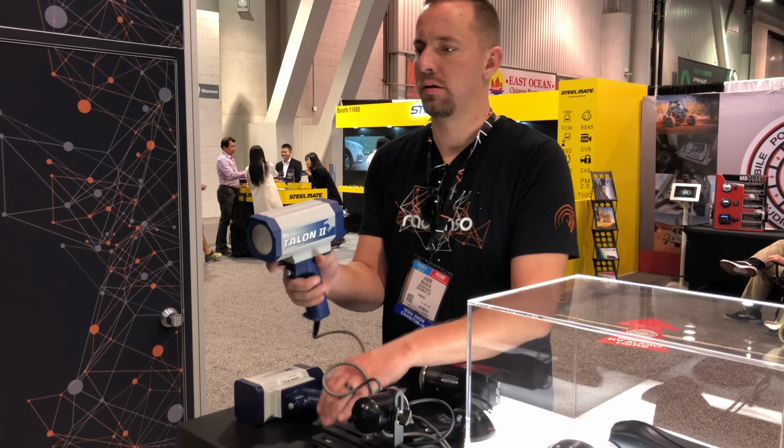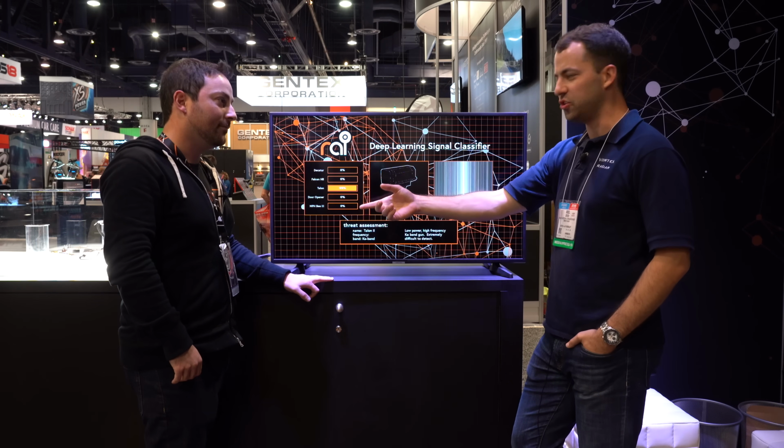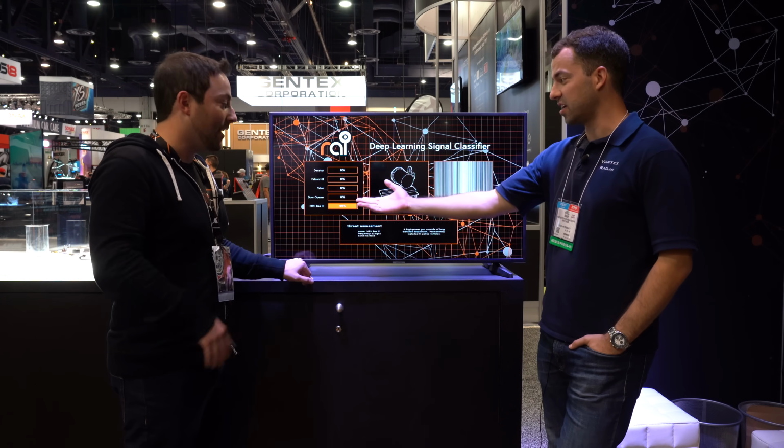Can you also shoot maybe the Talon next? Okay, cool. So it's able to do the Talon. Can you do the B3? Okay, cool. So yeah, and it can ID the B3.